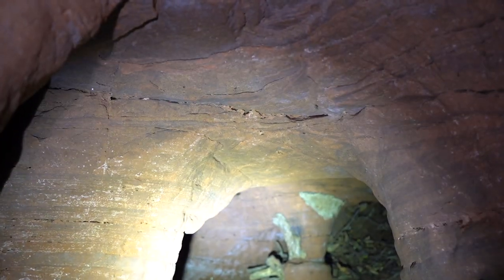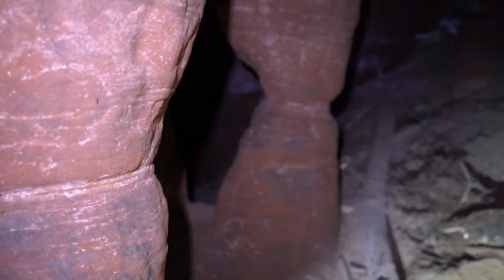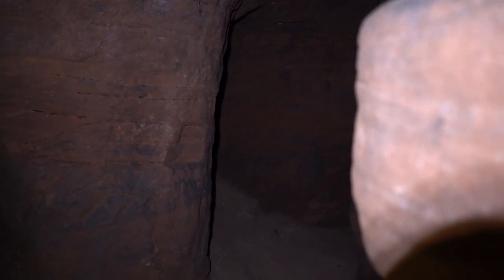The craftsmanship that's gone into this, and how long this would have taken to craft all of this out of stone. Like I said, I'm not too sure exactly what it was used for, but it's obviously got the nickname the Templar Caves, so that kind of indicates it might be something to do with the Templars. But I don't actually know, to be honest. Not 100%.